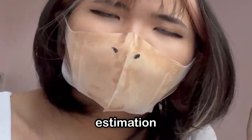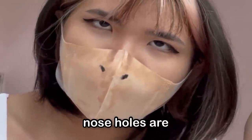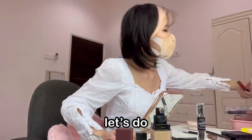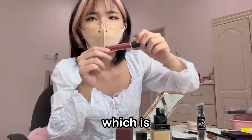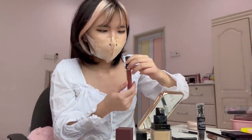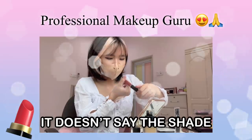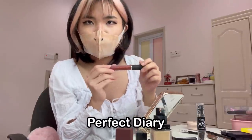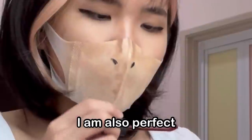So this is an estimation of where my nose holes are. Voldemort, Harry Potter. Now that we have the nose down, let's do the lips. Let's do this shade, which is... Well, it doesn't say the shade. It doesn't say the shade. This shade is 934 by Perfect Diary, which is fitting because I am also perfect.